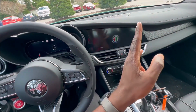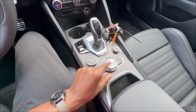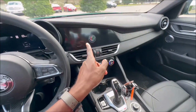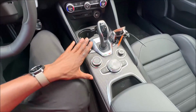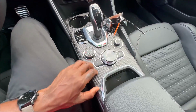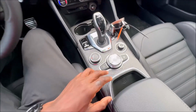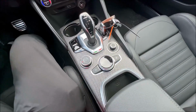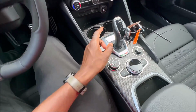And with that, it is completely touch, Alfa Romeo in-house, but we can use right here, this dial and these hotkeys to control this center screen. Now, keeping in touch with this whole thing, that 3D carbon fiber trim, the wicker basket 3D feel is so cool. Obviously, with that, we have our radio controls here. We also have our DNA switch. This is going to be our drive mode selector. I'll get to that in just a second.